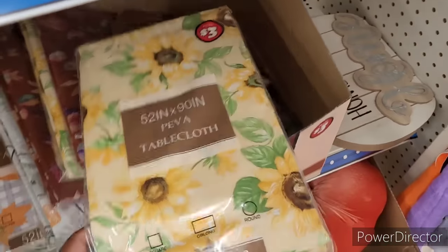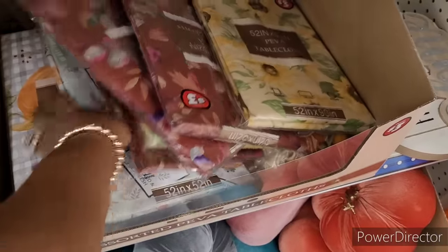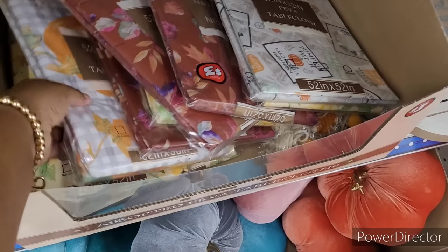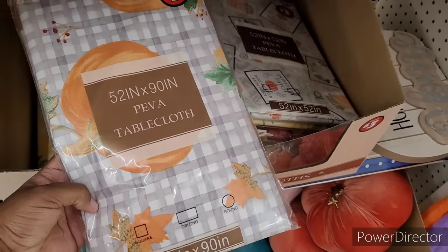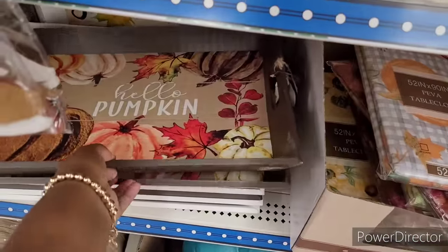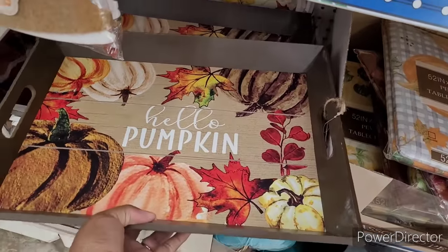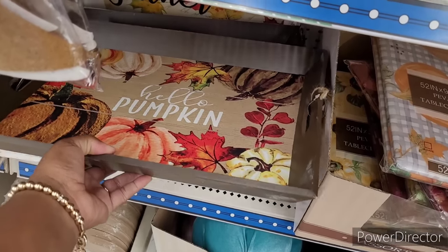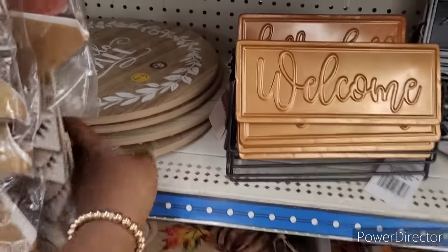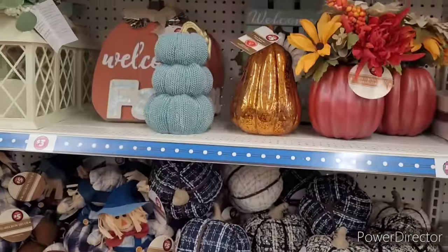They got some tablecloths. There, $3. Some giant pumpkins right there. And then they have these beautiful trays. How beautiful to put like cheese, crackers and grapes and things. Gather. And then I have that. I love it. All right, y'all.